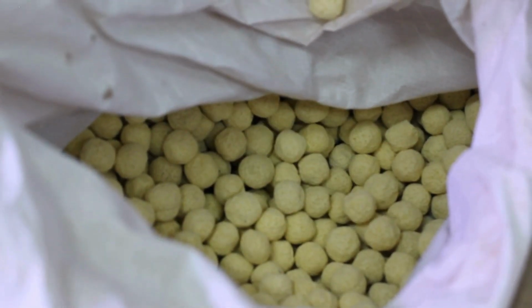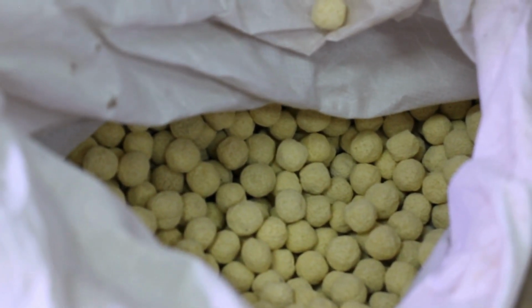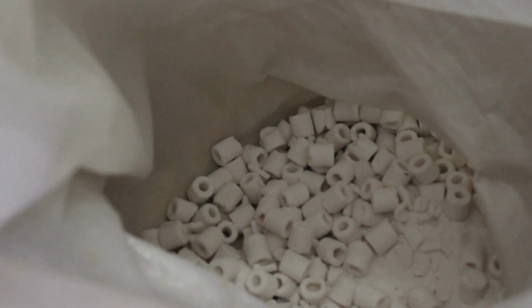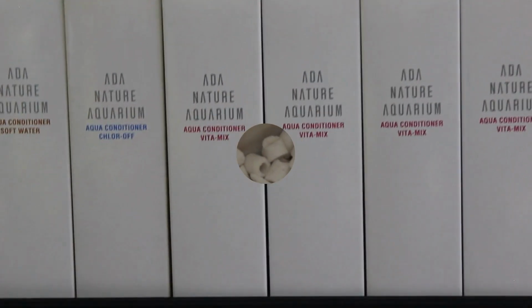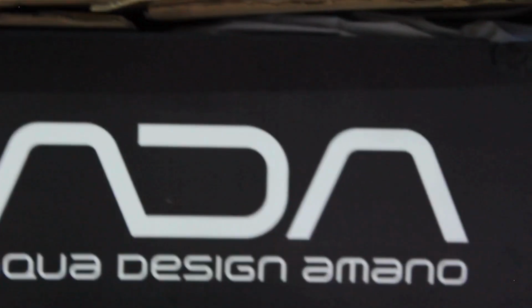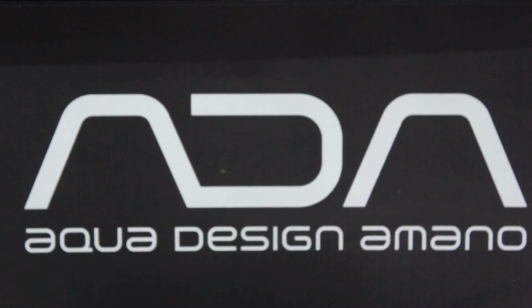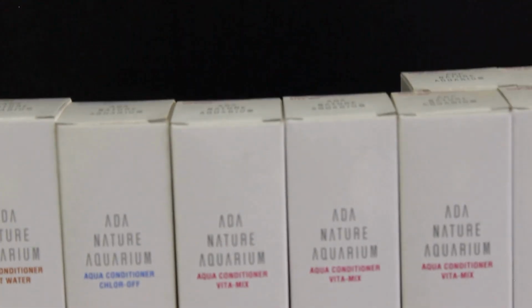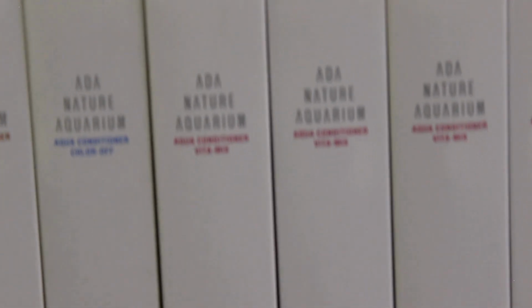Well, this is your yellow biomedia and your ceramic rings and ADA. Oh yes, and they are an ADA Power Store. So I think most of the hobbyists would be aware of this particular brand. They are supposed to be one of the best in the world, and they do house their products as well. They do deal with their products as well.